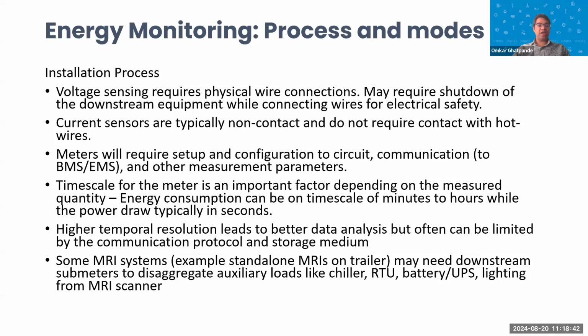And similarly, because having a higher temporal resolution is always better, but then it could lead to some other problems like communication or bandwidth issues or storage running out. So a good balance has to be decided when the metering study starts between what the timescale should be.